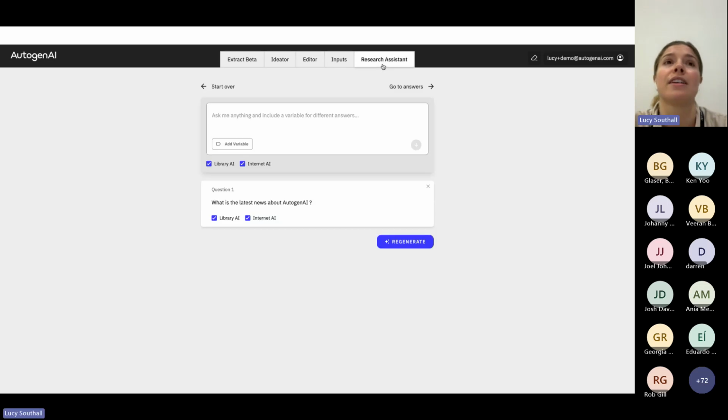What I love about Research Assistant as well is that we now have a feature where you can add a variable. So I can ask a question, again, what is the latest news about AutogenAI? But I can also add a variable. So I could say, highlight this. Maybe I want it to search about AutogenAI, but I also want it to search about maybe Google. I can add that as a variable. I can add multiple variables and it will search them all at the same time.